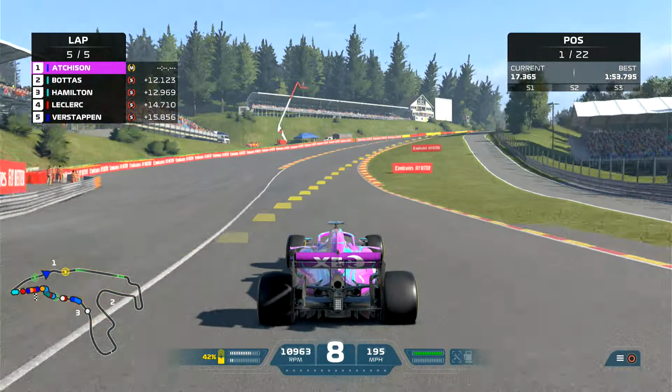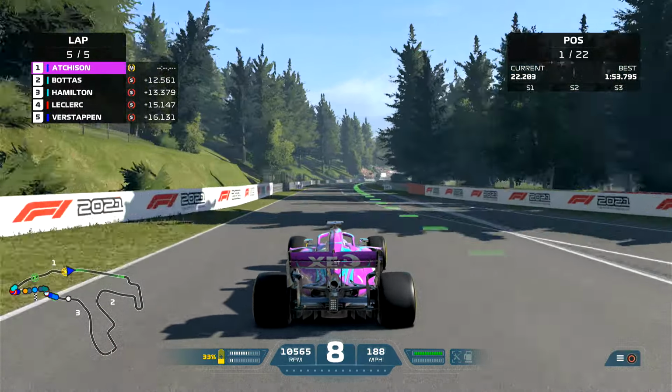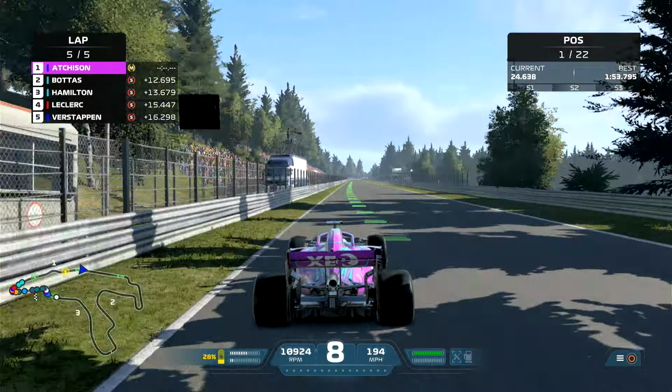We're leading our teammate by 31.3 seconds. They're on fresh softs. They're in 19th. The time last lap was a 2:0.3.